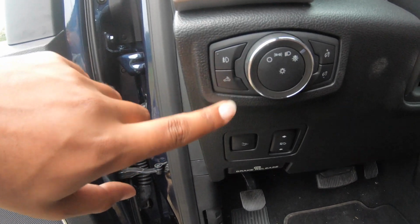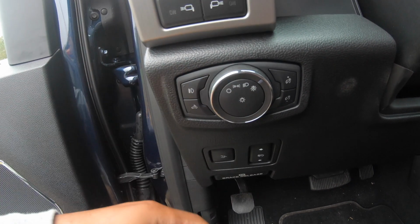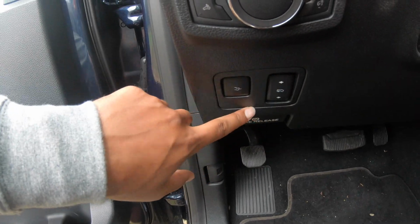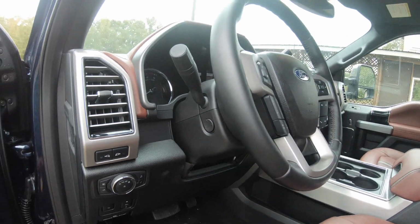You've got your third brake light, and of course your adjustables for your inside accent lights. You have your knobs for your headlights. You have your power adjustable pedals, which is nice, and obviously your power tailgate drop. Telescoping in and out steering wheel.